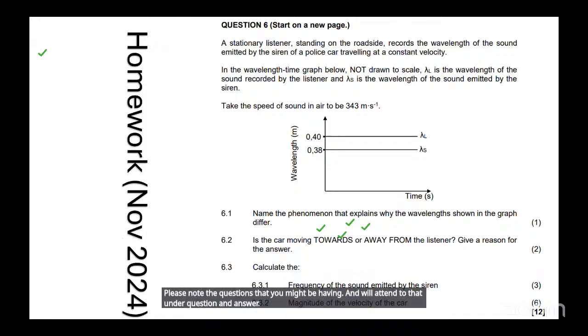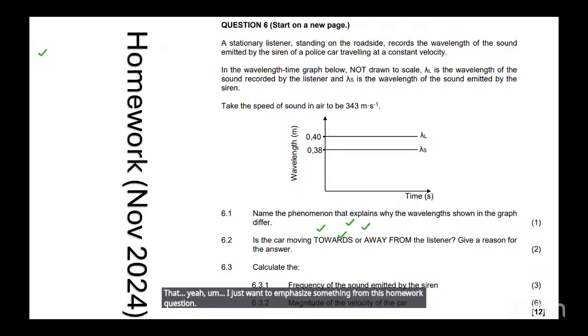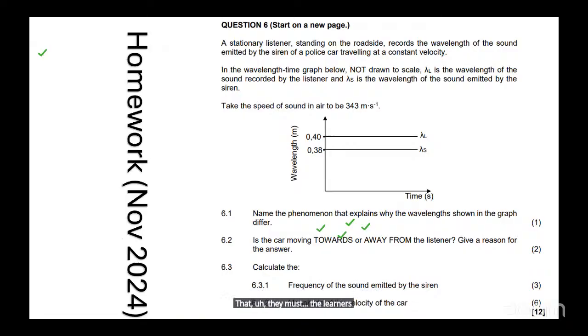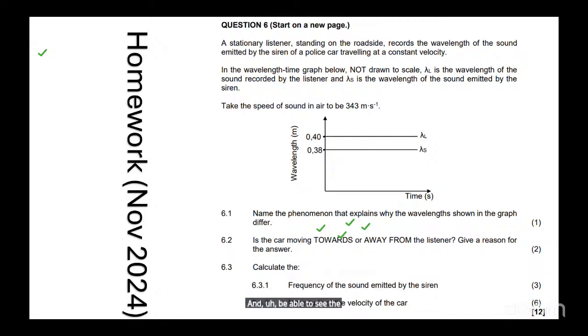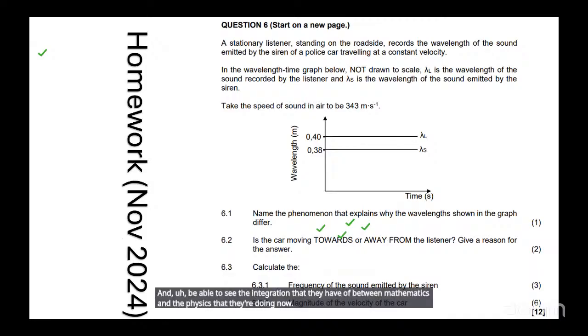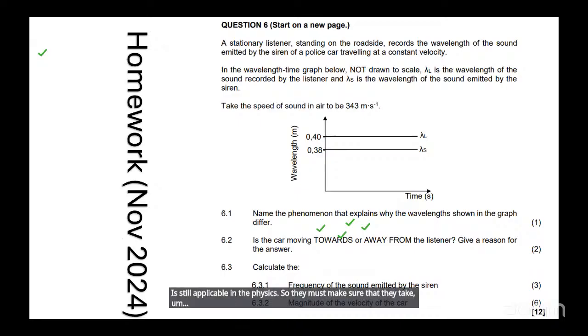Dr. Paul? Yeah, I just want to emphasize something from this homework question: the learners must make sure that they practice their graphs and see the integration between the mathematics and the physics that they are doing now. What they've learned in mathematics in terms of graphs is still applicable in the physics. So they must take the positive things from the maths and utilize them in the physics so that they are able to answer these questions that are given in the physics.